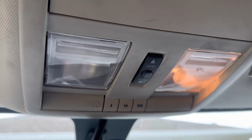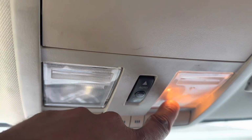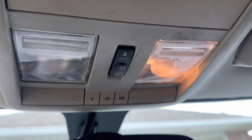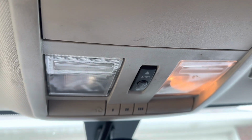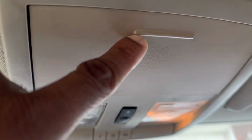So this is one of the interior lights that I'm replacing. I'm gonna do this one in the LED and see how it compares to that one. Probably have to do a nighttime comparison to actually see the difference, but you can see the one that's in there is already kind of yellow. There are garage door opener buttons up here. I may actually try and program those, but not right now.